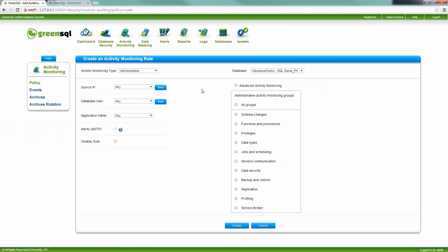Same for administrative. If you want to audit any administrative access, you can also enable the advanced activity monitoring, so you'll know for every modification what the data was before the change and after the change. There are different groups that you can enable, for example, schema changes, privileges, data security, replications. You can run an audit rule on a specific source IP, a specific database user, or even a group of source IPs and database users, and of course application.